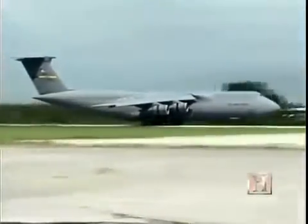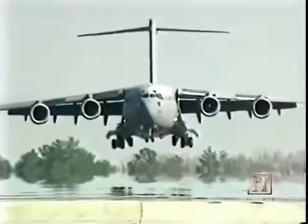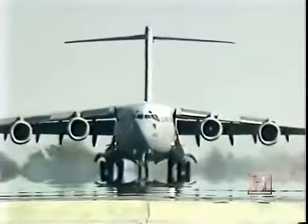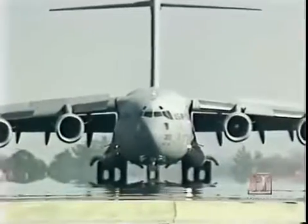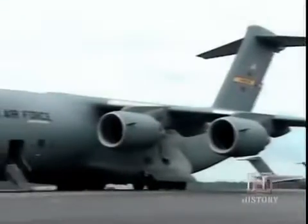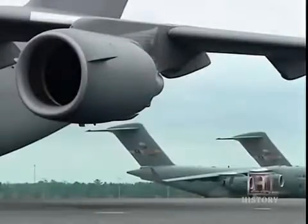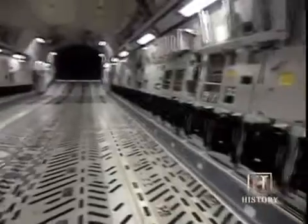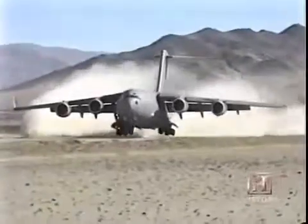And this is where the C-17 comes in. The smaller, more agile C-17 would do what the lumbering C-5 could never do, and in places the C-5 could never go. The C-17 was conceived in 1980 when the Air Force requested a versatile cargo plane with a large load capacity, combined with the ability to land at unimproved airstrips under battle conditions.